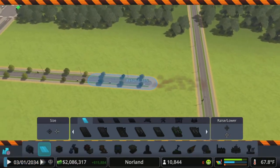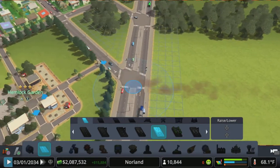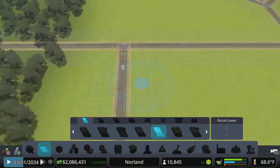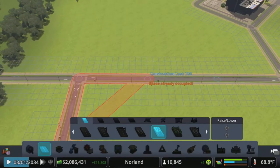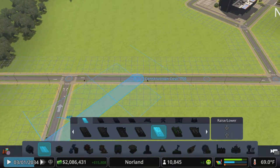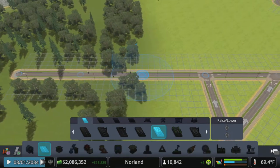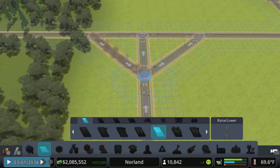Again, I think I'm going to delete this, just so we get these blue markers in the right spot. Distance of 800, I like that. 800.